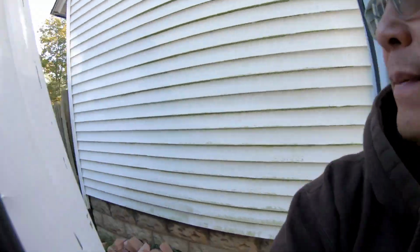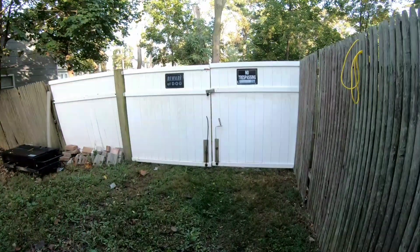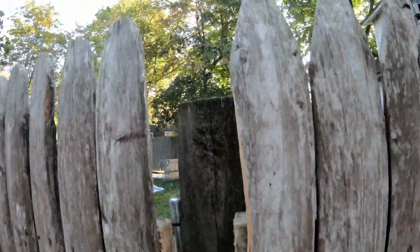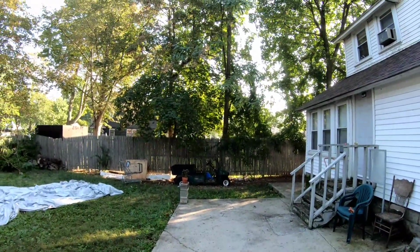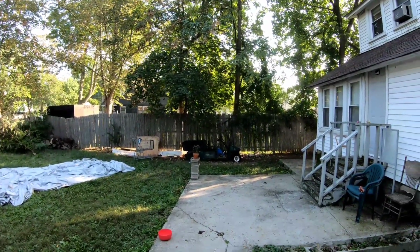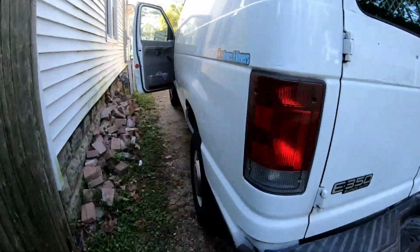So I'm here. He says that this gate opens and I can actually back up the truck. You guys see that? Hopefully it'll be an easy load. I'm waiting for the guy.